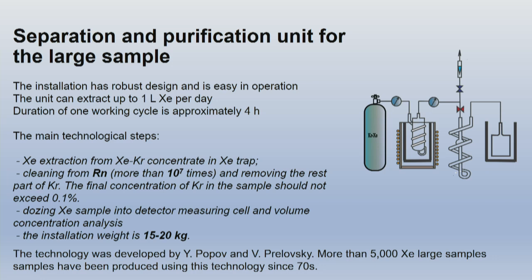Xenon comes from this ampule, passes through the radon trap, and proceeds to the xenon receiver ampule. Then this ampule is also heated up to 200 degrees Celsius, and the released xenon is taken by means of a syringe dosator, which then injects it into the measurement chamber.